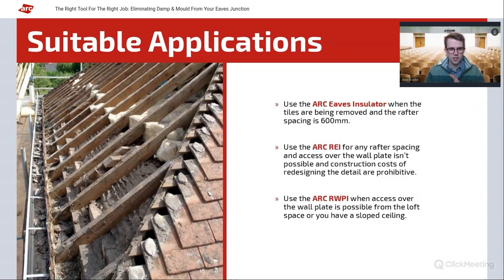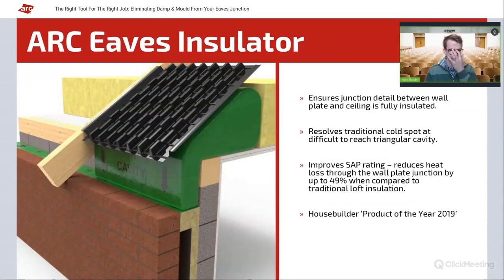So in terms of when to use each of these products, when you're removing the roof coverings and the tiles and your rafter spacing is 600 millimeters, use the arc Eaves Insulator, and that is fixed to the top of the rafters. If there's any rafter spacing but you can't remove the coverings on the wall, the tiles and the roof membrane, and you can't get over that wall plate sufficiently well to maintain that ventilation, use the retrofit Eaves Insulator. It's really good for that old housing stock. And then use the arc retrofit wall plate insulator when you're trying to get over that wall plate, and you can get access from internally. That's the best application for that and for those sloped ceilings.